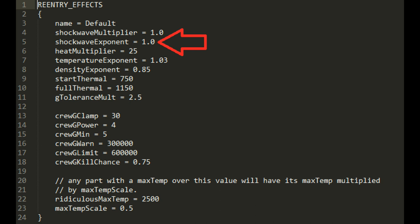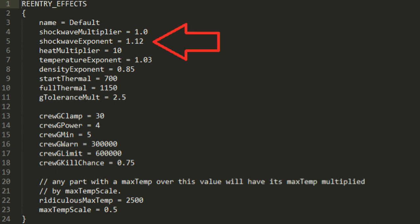I also changed the heat multiplier and the start thermal value. Now the shockwave, I bumped it up to 1.12, which basically increases the shockwave and makes it a little bit more realistic. But at the same time, that was causing my stuff to just super overheat really fast and just go from no flame effects to suddenly exploding with no flame effects still. So I didn't want that either.